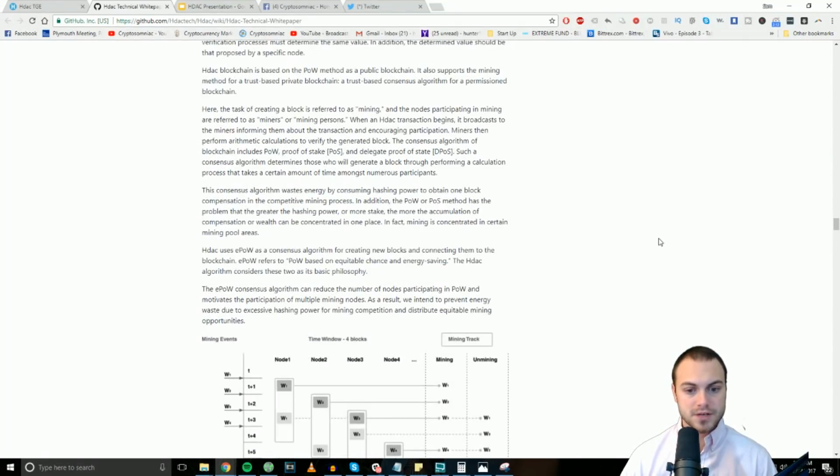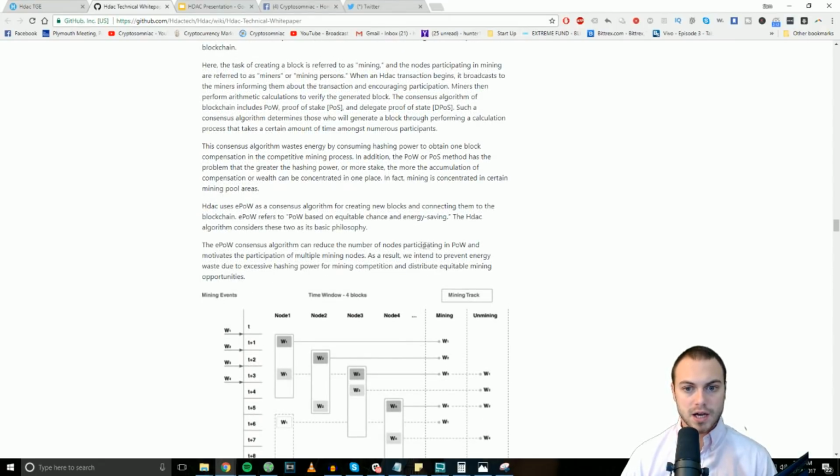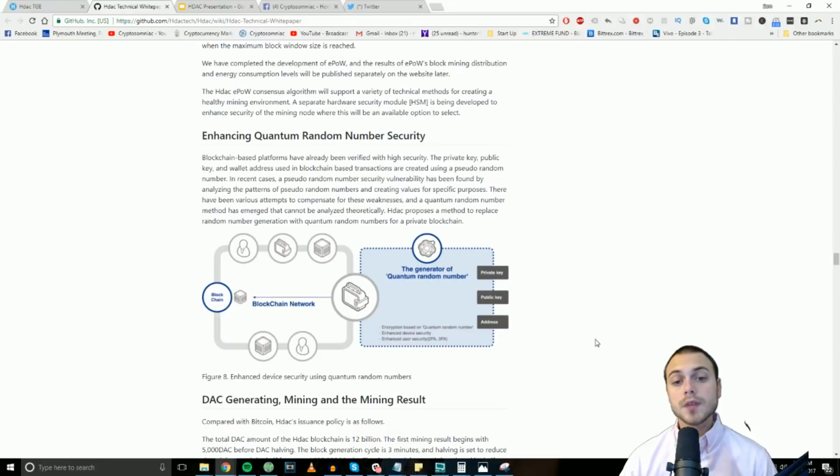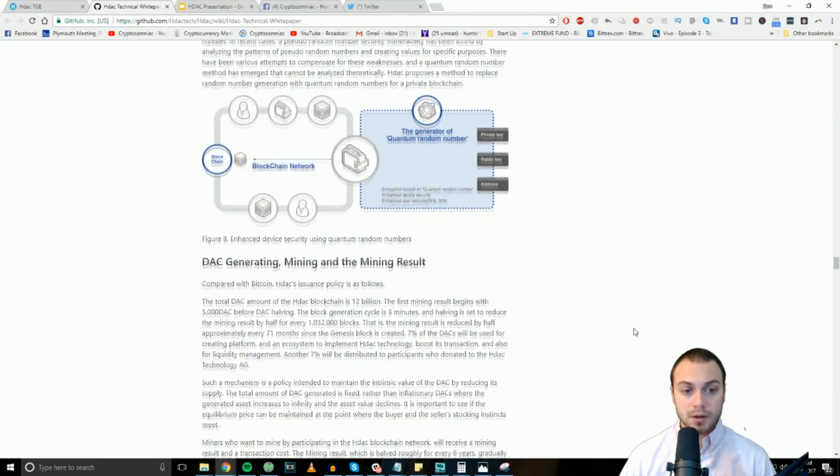There are a number of interesting things here. I mentioned the consensus algorithm uses a modified version of proof of work called the EPOW consensus algorithm, which helps prevent the energy waste due to the excessive mining power that Bitcoin uses. Something I didn't include in the slide is the quantum random number generator. They use a different way to protect your private keys than other blockchains, using this enhanced quantum random number security generator. It proposes a method that replaces typical random number generators with quantum random numbers for private blockchains, which will help increase security over what other blockchains do.